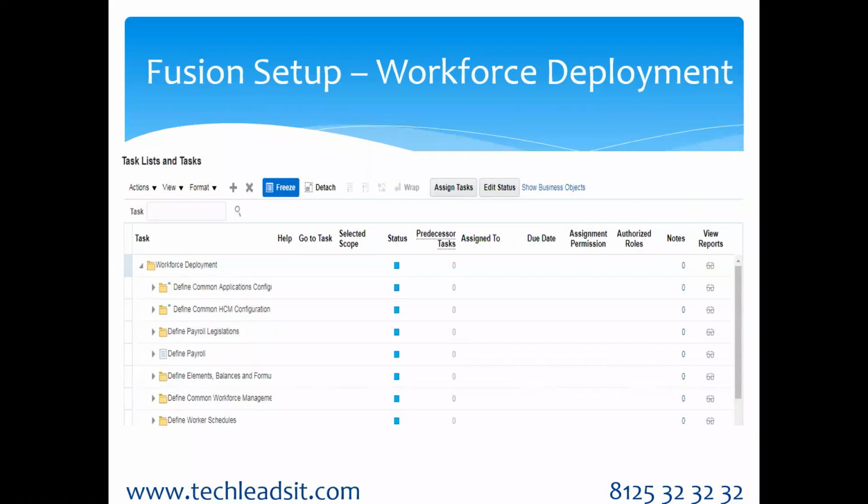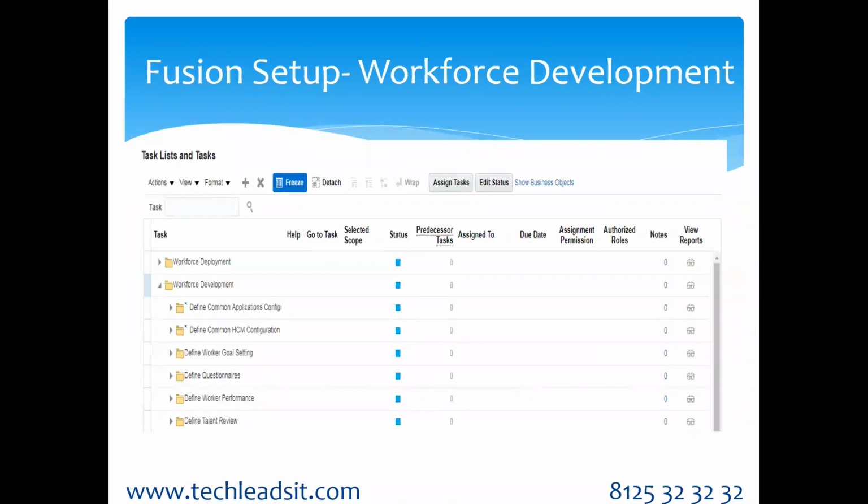If you can see here, as I talked about, the entire HCM solution is offered in three offerings. One is the workforce deployment. So global HR, payroll, time management, all these modules are part of the workforce deployment. And we have got one more, workforce development. So this is for the employee development. The goals, performance, and talent management and talent review, all these things are part of the workforce development.